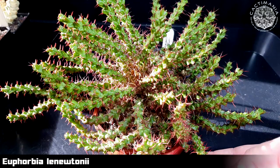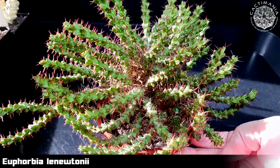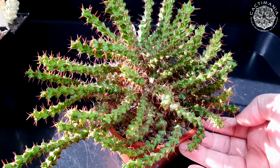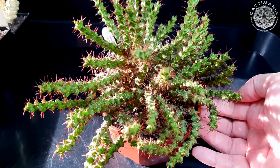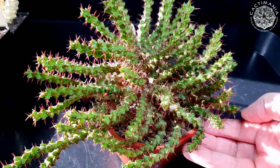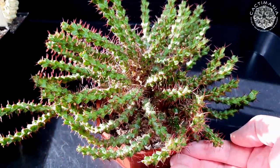Euphorbia lemonii. Nice shrub-like Euphorbia. Pretty fast grower as well, this one. This does need a repot, but I'm not looking forward to that. This isn't the easiest plant to handle.